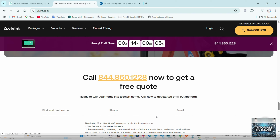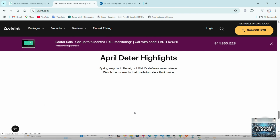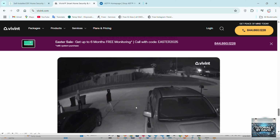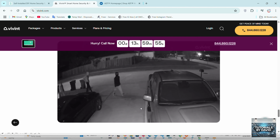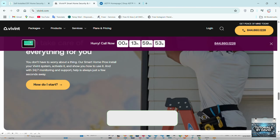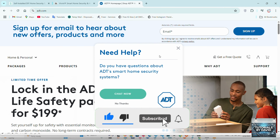Equipment: offers a range of devices, including options from Google Nest. Monitoring centers: operates 12 monitoring centers nationwide, ensuring reliable service. Contracts: typically requires a contract, but offers a 6-month money-back guarantee.